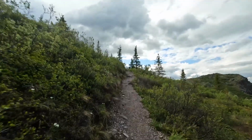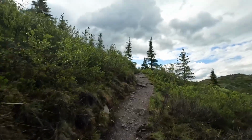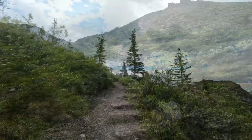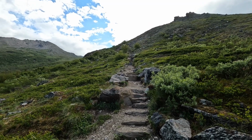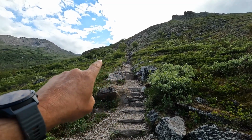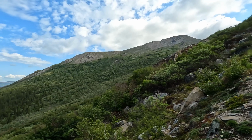So up the trail we go. We're about a quarter mile into it, and we've already ascended about 250 feet. So here's the ascent. They've done a really good job of building these steps. The steps go way up there, and who knows where after that. So we keep on climbing.